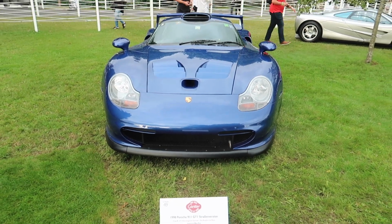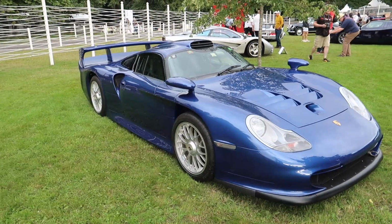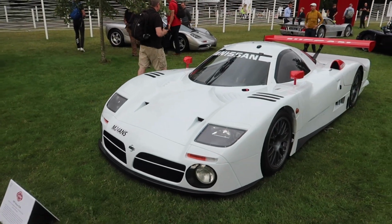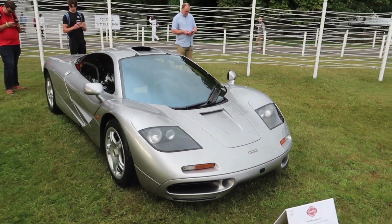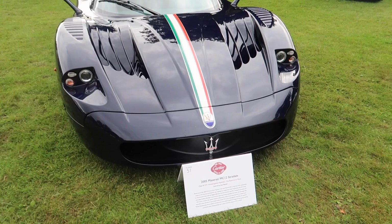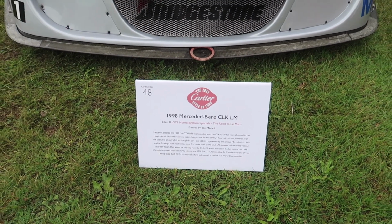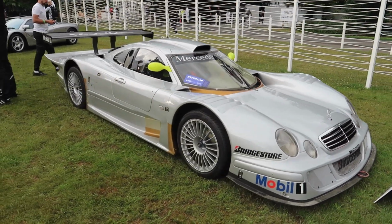Next up, we've got the '98 Porsche 911 GT1 in blue. Next up, the 1997 Nissan R390. Very rare car. Next up is the '97 McLaren F1 in silver. Next up is the 2005 Maserati MC12 Stradale. Huge car. And the last one from the Road to Le Mans collection is the '98 Mercedes-Benz CLK LM. Wow, that's so cool.